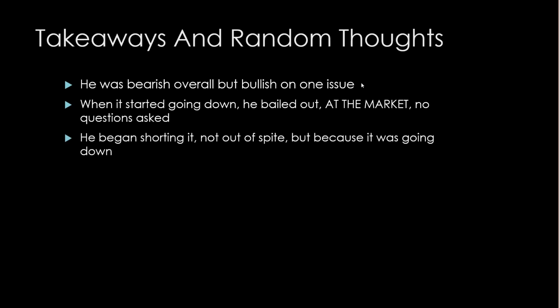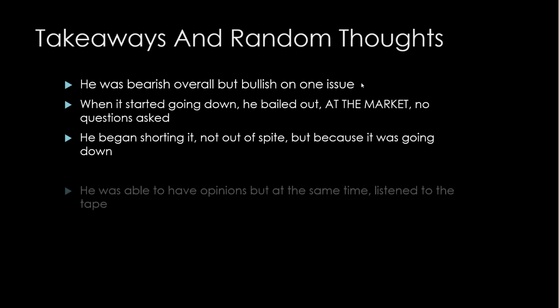Now, he began shorting it, but not out of spite, and that's where you've got to be really careful. If you lose money on a trade, don't turn around and try to do just the opposite in that trade. Believe me, I've gotten sucked into that type of bad behavior before. It usually ends badly. The worst that could happen is it turns out okay, and then now you've trained yourself with that bad behavior. But he wasn't shorting it out of spite. He was shorting it because it was actually going down.